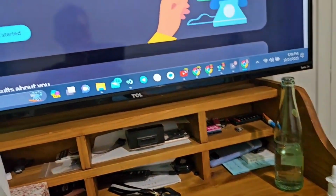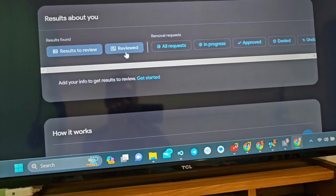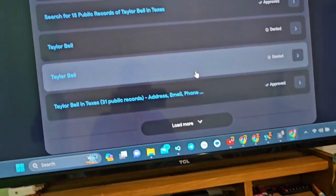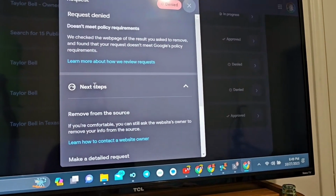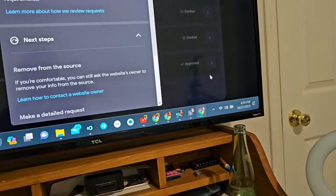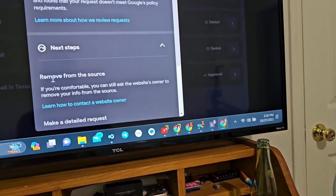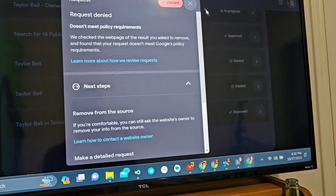Let's see all of my removal requests. You can see here, reviewed all requests. So look, that one was denied. Interesting. Maybe I had put in the wrong, doesn't meet policy requirements. So if you put, shows the wrong number and you type in the number, but it actually doesn't show the number, you just put that. So try to be as accurate as possible, because if you're not accurate, you'll get this.